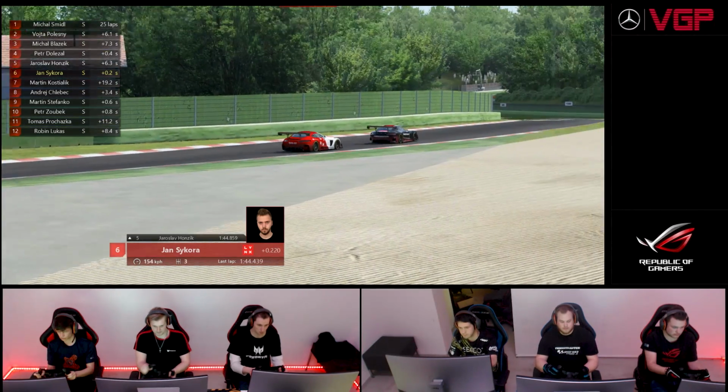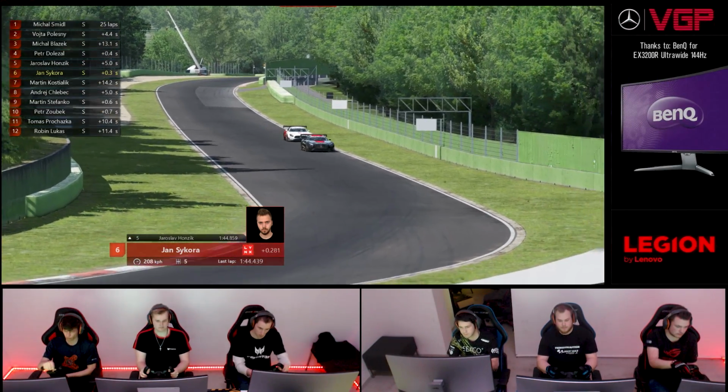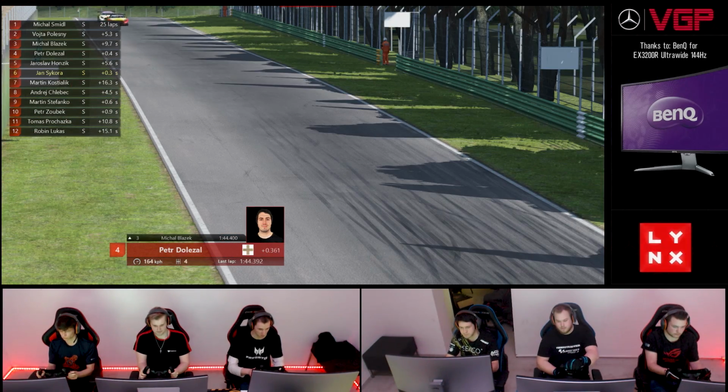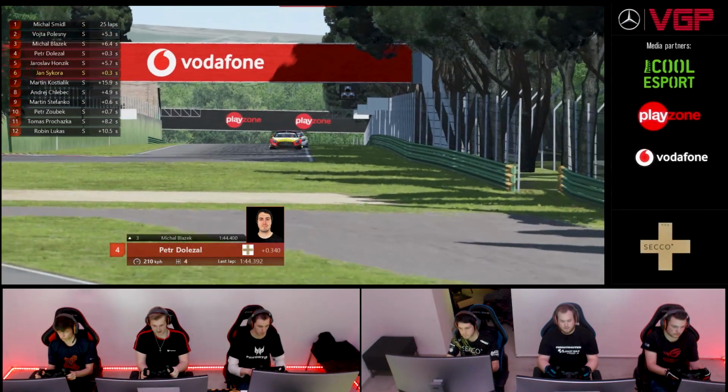He's trying to get a tighter line, very brave, through the Piratella. And again, not a massive break into Akku Minerali. He's trying to force that mistake, which is no easy feat. Again, Peter Dolezal in exactly the same position, slightly further up the road.